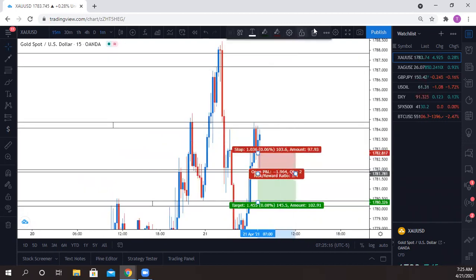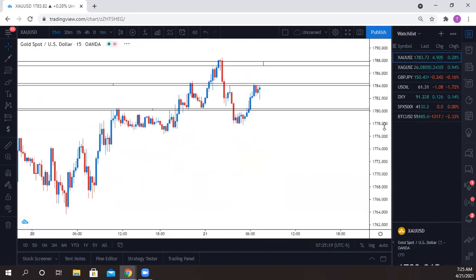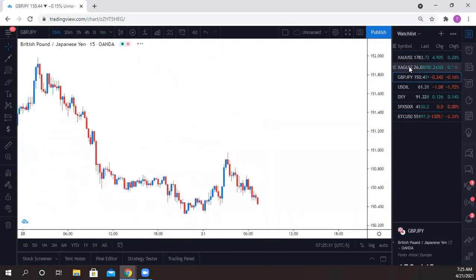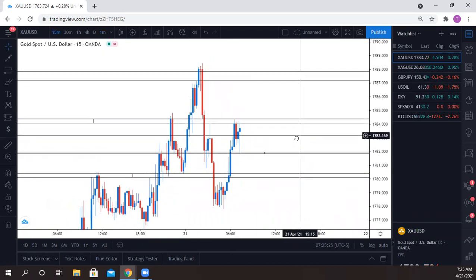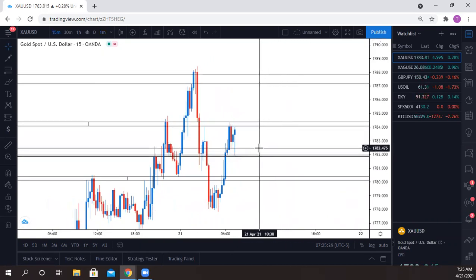I just want to hear you tell me to buy or sell. Well, it looks like a buy right now. I like the sells, but now it's looking like buys. Just be patient. Everyone just be patient.